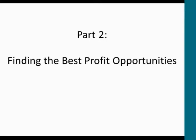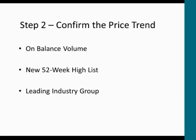Let's say that we compile a list of stocks that are on a buy signal. So we want to select from that list the best profit opportunities. And the way we do that is we confirm the price trend. And we use several confirmation indicators. We use on-balance volume, which measures volume flow. We also like to check the new 52-week high list and also check the industry group for the stock, because a lot of times more than half of the price movement of any stock will be dependent on its industry. So we want to be in the industries that are performing the best.